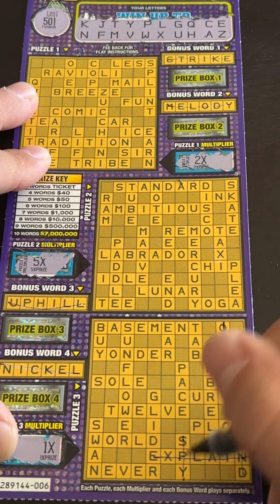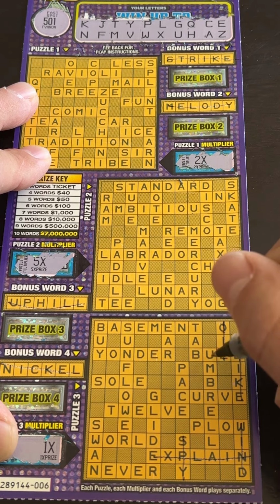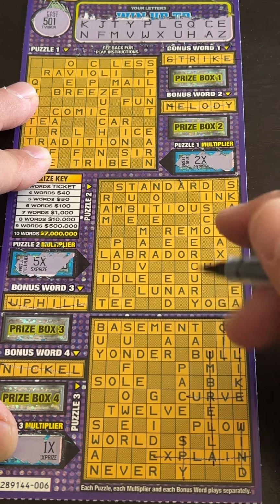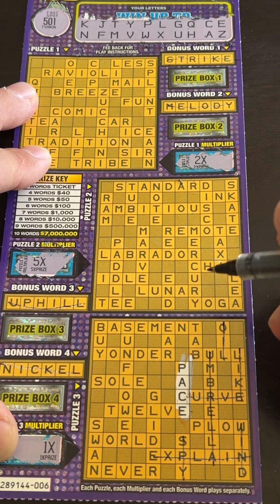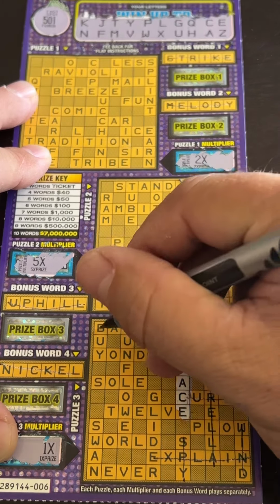No, there's no S. Let's see, umbrella, UM. We don't have an R. No R. Do you have a pace? And we have tab. We have T, we have an A. Do we have a B? No B. And no S in basement.